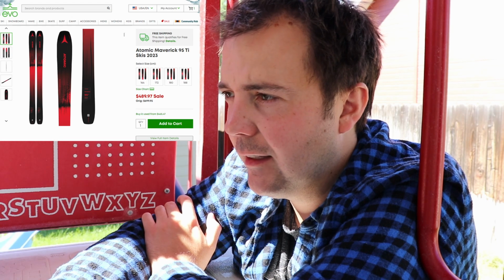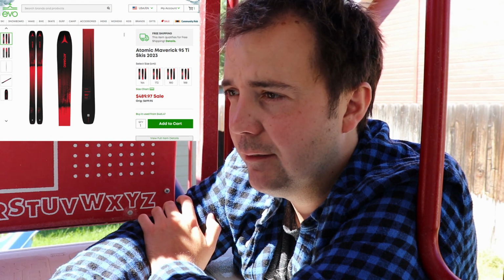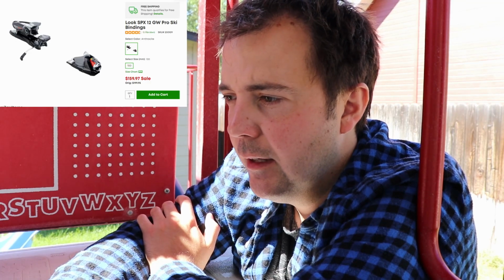And then, you know, go with some of those, looks like the SLX that I use. Those are like 120 bucks on sale, but that's a good deal on Evo. So, you know, boots, you're on your own. That's between you and God. But for skis, yeah, get a 95 Ti.